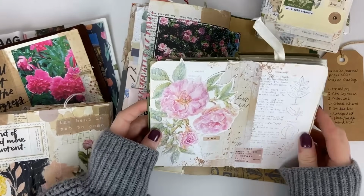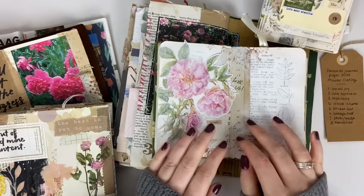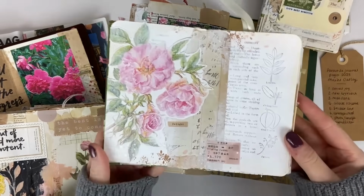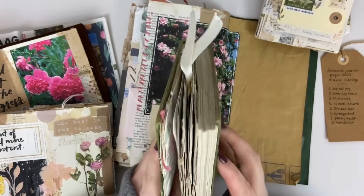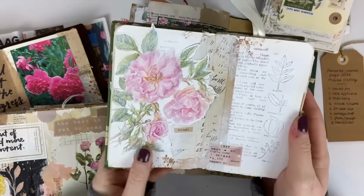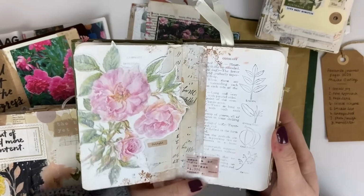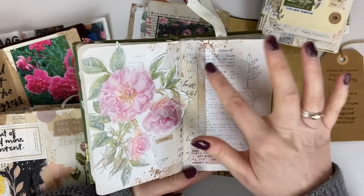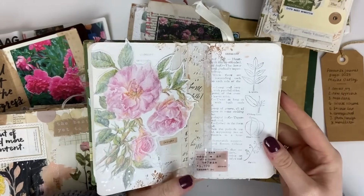So the next prompt is mundane, and when I was thinking about this, I just went and picked something quite simplistic. So this is my altered book that I've absolutely loved working in this year. I've still got loads of room left to go in this, so I'll definitely be doing more pages, but this was really simple. We've just got the feature of the collage here, a little bit of a strip, and then I've left a lot of blank white space, like negative space.